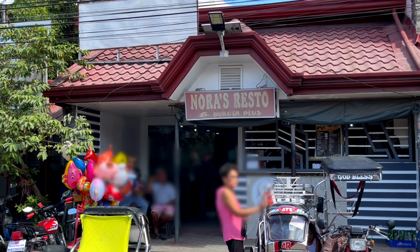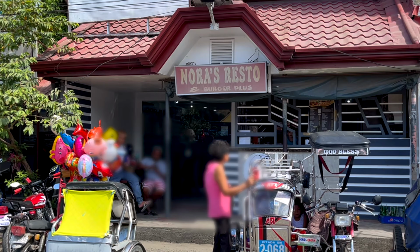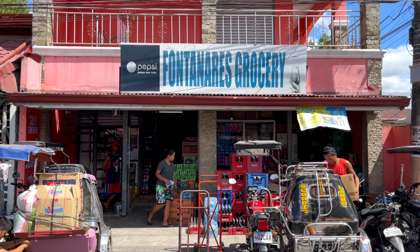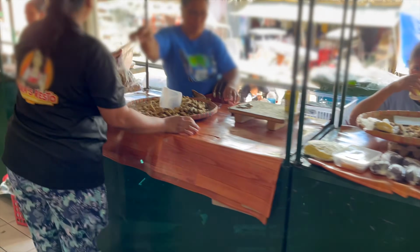One of them is this restaurant across the street from the market where you can get burgers and various rice meals like fried chicken and silog. For snacks, you can go to this grocery for chips, bottled drinks, and more. You can also get street food or kakanin in the market.